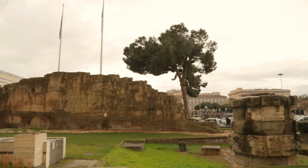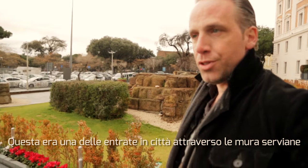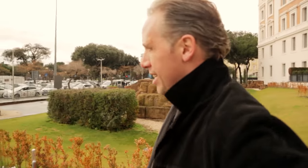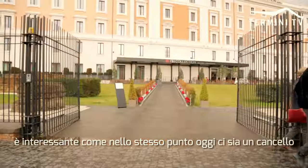Termini. This was one of the remains of one of the city gates in the Servian Wall. So one of the entrance points to the Republican city right here. And it's sort of, in a way, nice how it's echoed by this gate and this fence. But obviously a point that is missed by 999 out of 1,000 people, I think.